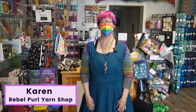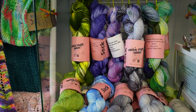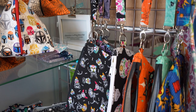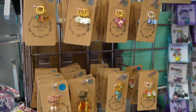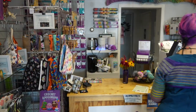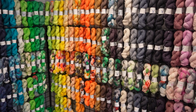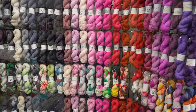Hello, I'm Karen White. I work at Rebel P.U.R.L. Welcome. Yarn? Woodworkers? Yarn notions? Wonderful bags. We have some amazing needles and stitch markers. I have way too many of these. And then, of course, the yarn. This is all Rebel P.U.R.L. yarn dyed by Mary. We're not sure she ever sleeps.